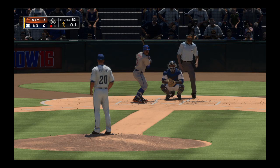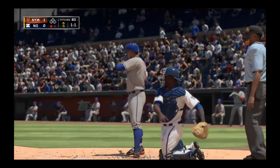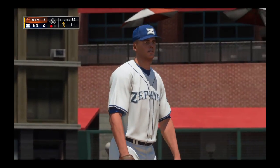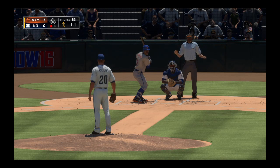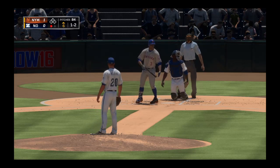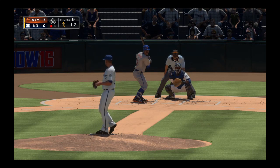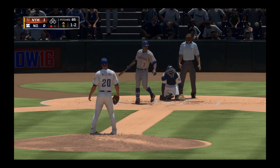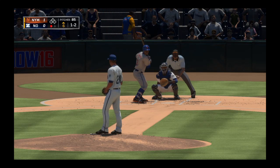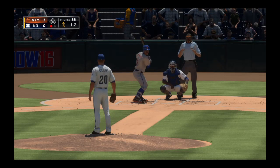Bases are empty, 1 man out. Ball 1. Inside. Swing and a ball chopped foul right at home plate. And another foul ball. Trying to strike him out for the second time. Able to protect the plate with 2 strikes, and he'll see another one.